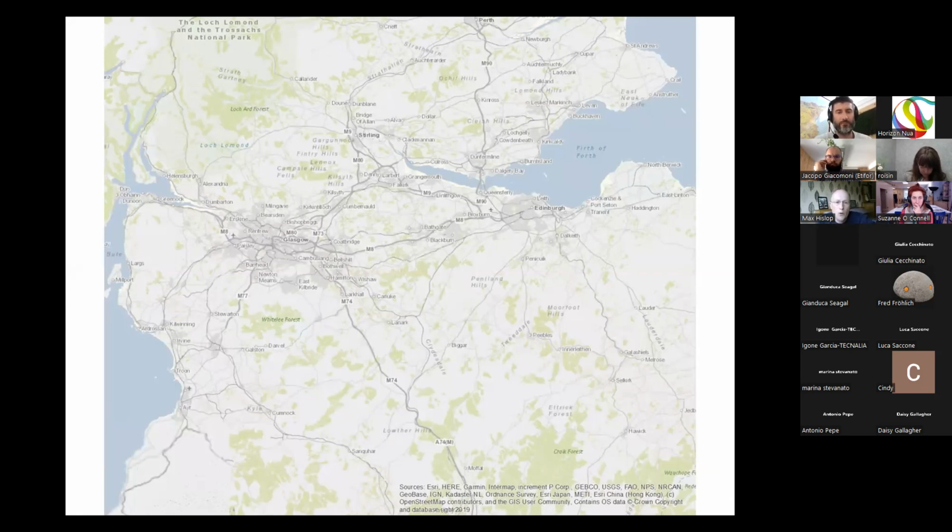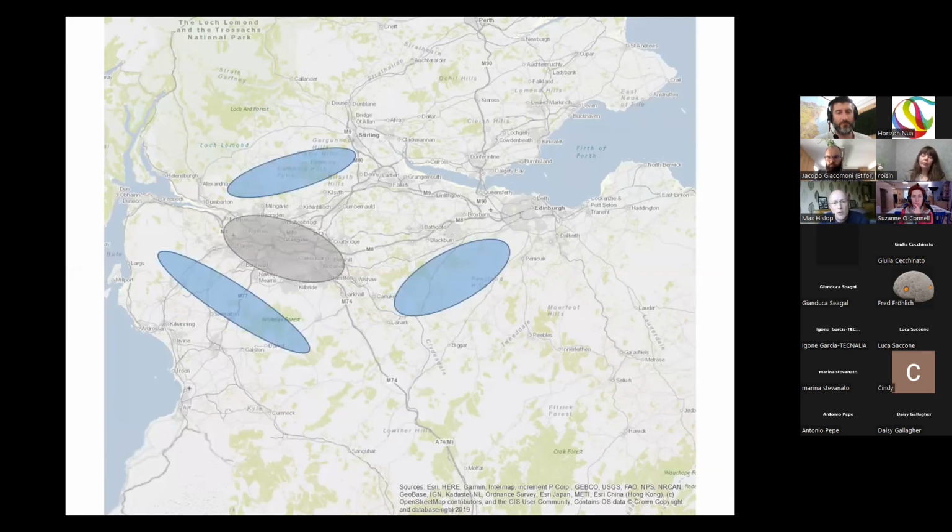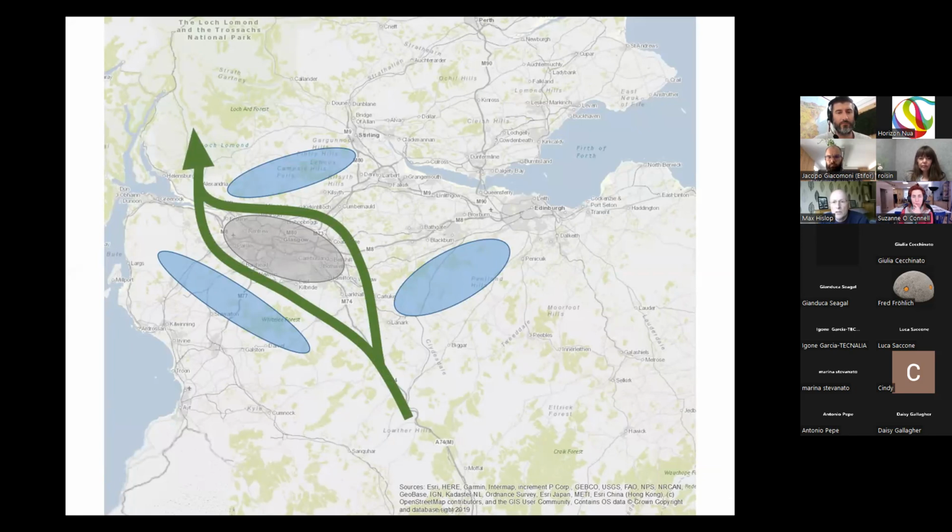We've got the Firth of Forth, the inlet to the east. We've got the Firth of Clyde to the west. So the landmass is itself a pinch point. But on top of that, we've got upland areas highlighted in blue. We've got the urban areas highlighted in grey. And what we need to do is create a kind of thread the needle. We need to find this corridor to allow species to move from the southern part of Scotland to the northern part of Scotland through this pinch point.